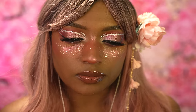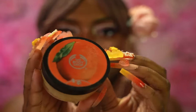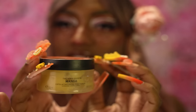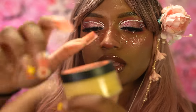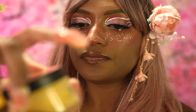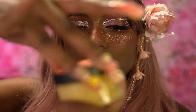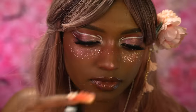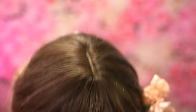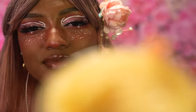Next, we're going in with this mango smoothie body scrub or face scrub. You can use them on both areas. So, what was your favorite scent? Oh, give it a smell. It smells amazing.